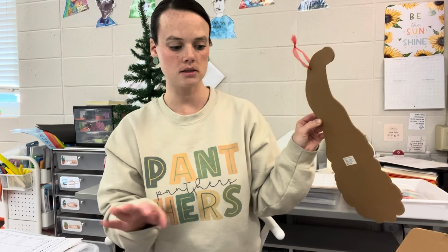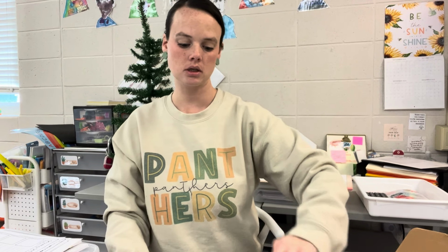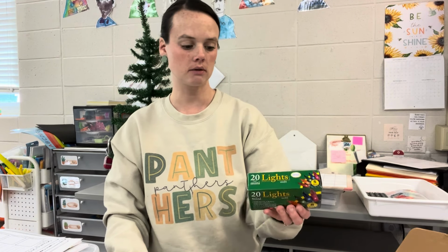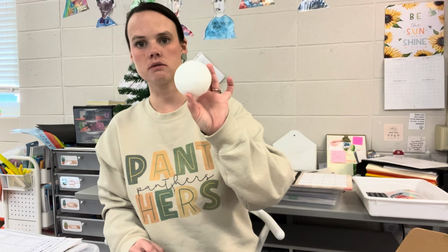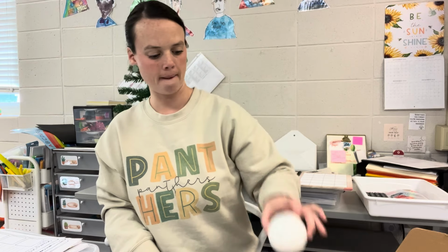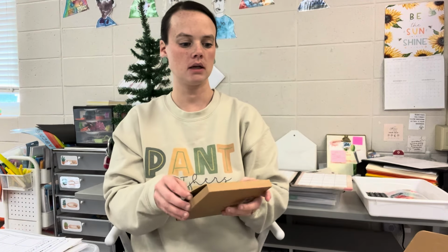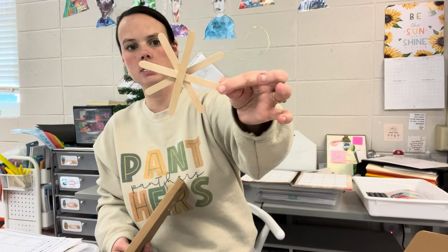All my kids did celebrate Christmas this year, so this year was a little easier. Last year, a couple of my kids did not celebrate Christmas, so I went with a winter theme. Everything was blue and white instead of Christmas colors. Christmas lights. We use this for a snowball toss game. Some gift tags, and these are the snowflakes we made last year. So again, everything was winter themed.